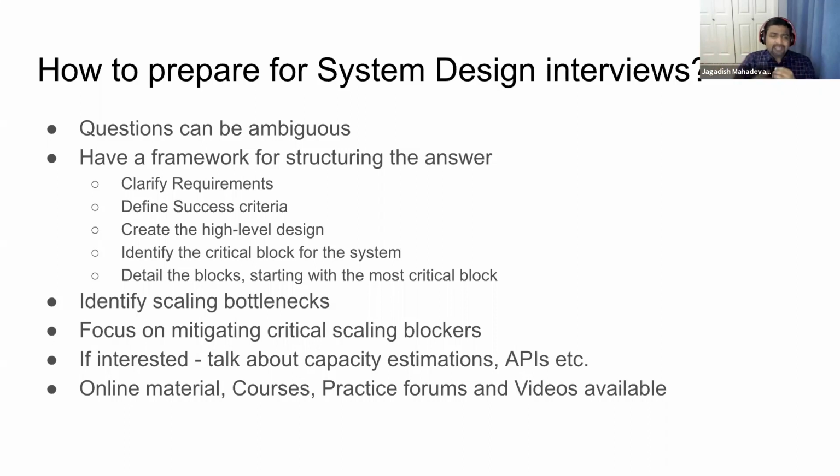The second step I would say is defining success criteria. This is critical for any product, right? What does success look like for this product? Typically, it could be getting X number of users within, say, 6 months, 3, 6, 9, 12 months time frame, or if it is an existing product, increasing engagement within the next 6 months, whatever it is. Take a metric and define how success looks like for your product.